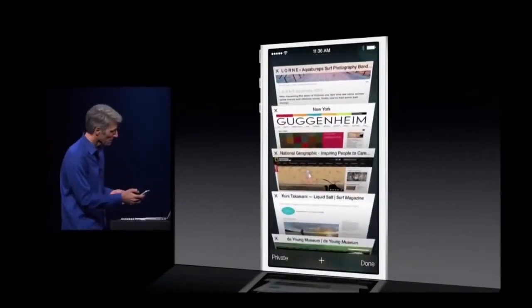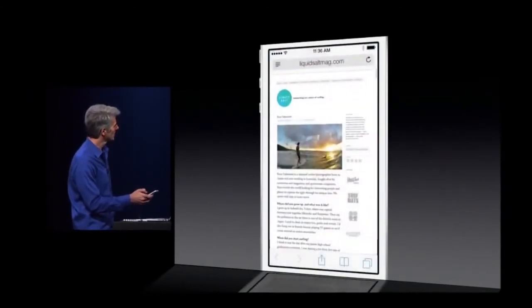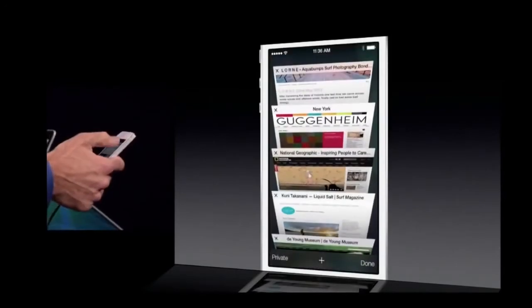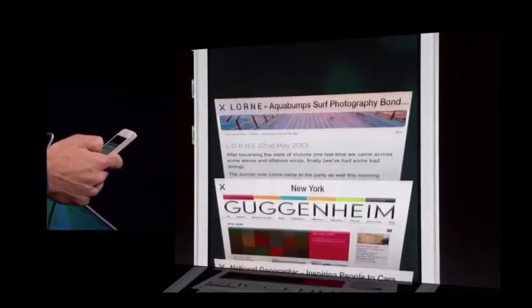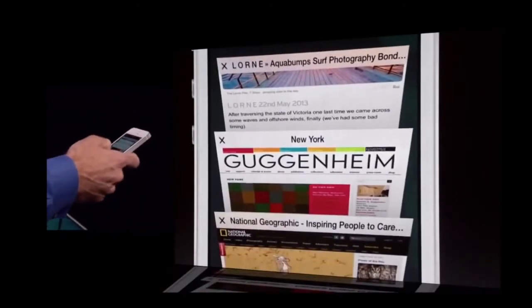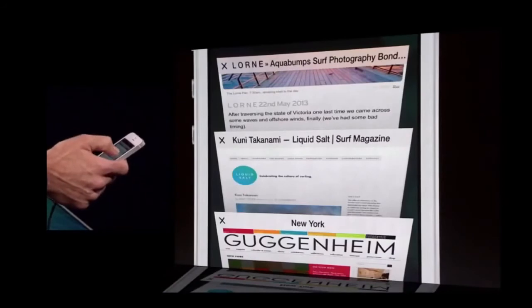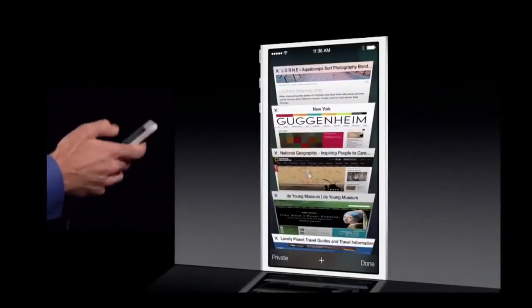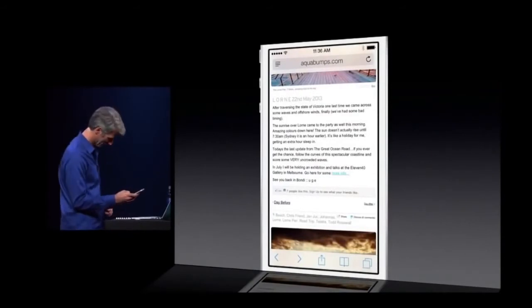And tabs, they're really nice to use. You can just sweep into a tab, back out, back in, back out. It's just fantastic. If you want to reorder your tabs, just tap and hold. Just rearrange them like this. And if you're done with a tab, just swipe it off to the side, and it goes away. And that's the new Safari.